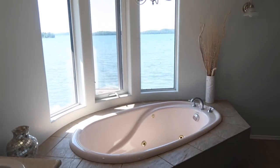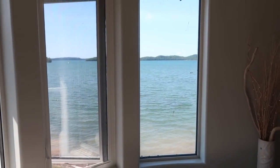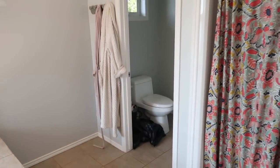You guys, it is such a nice day outside today. I really just want to go out and sit on the deck and enjoy the lake. There's a nice breeze. But I have a lot of cleaning to do, so I still have to keep tackling it before I can go outside and enjoy the day.